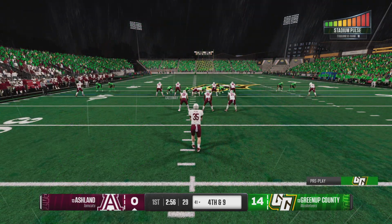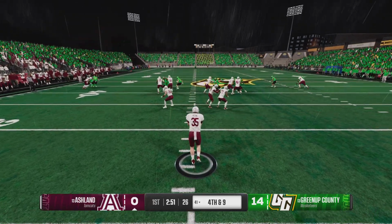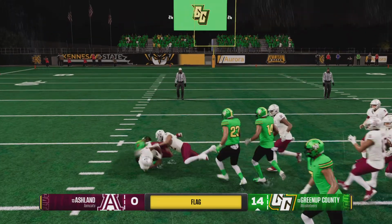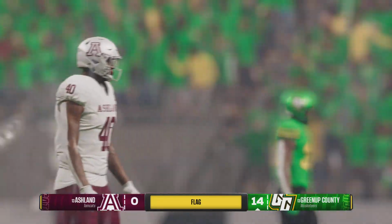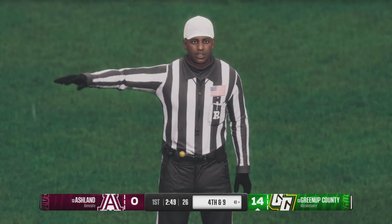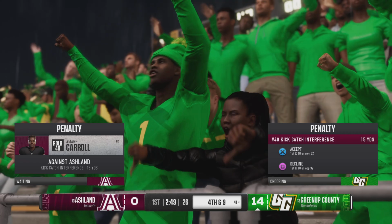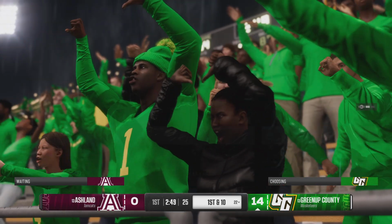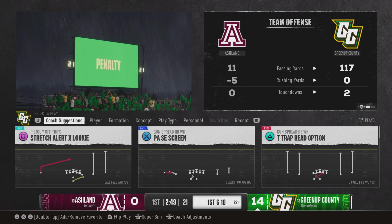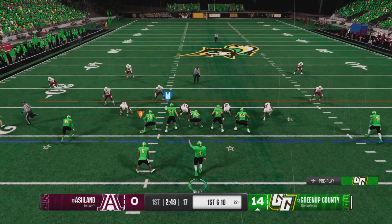Special teams on the field now. Here comes a punt. And he'll kick it away now for the second time. The punt is blocked. Oh, and they pick it up. Kick catch interference. And the head coach will decide to accept the penalty and take the yardage. First down play call coming up. How aggressive will it be?